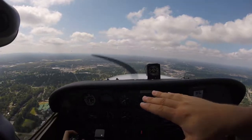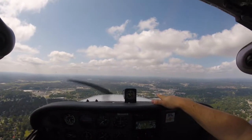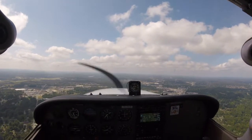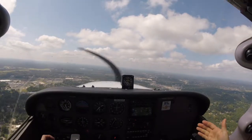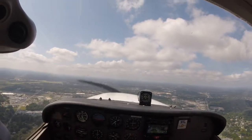Yes. Okay, now we got a second to breathe, right? Now we can say we're on left downwind, runway 6. Start the traffic, Cessna 04 Yankee. Left downwind, runway 6, correcting traffic. Good. All right, feels better.